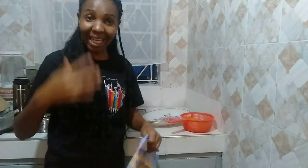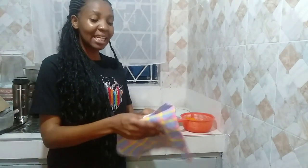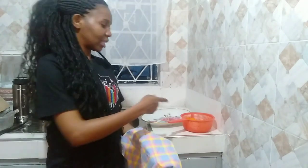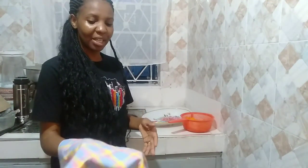Let's see. So you can use a kitchen roll. If you have a kitchen roll, the better. But for me, I have a clean kitchen towel. This one I don't hold the sufuria with. This one is purely for wiping utensils or such works. And the reason I settled for this one is because it does not leave threads or some wool or some stuff. It doesn't leave anything on our product, or even on utensils when I wipe with it.